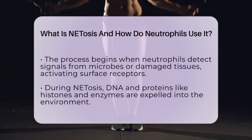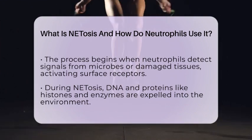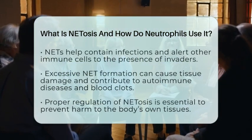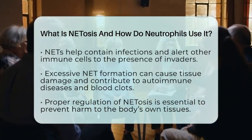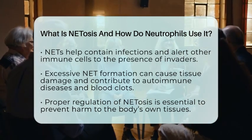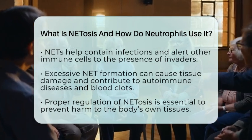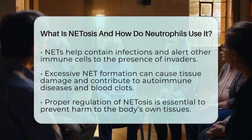Nets are very effective at stopping infections from spreading. They also help alert other immune cells to the presence of invaders. However, if net formation becomes uncontrolled, it can cause problems. Excessive nets can damage tissues and contribute to autoimmune diseases like lupus and rheumatoid arthritis. They can also play a role in blood clots and sterile inflammation, which is inflammation not caused by infection.